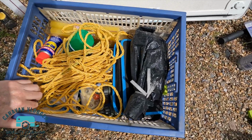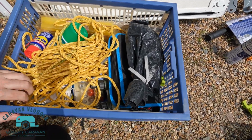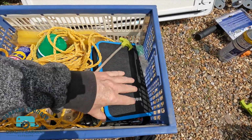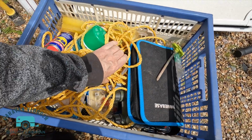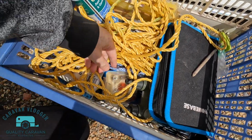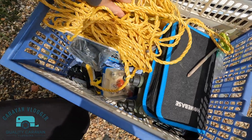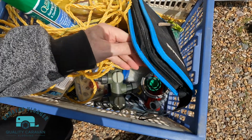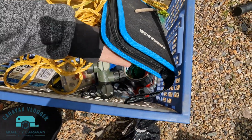Right, so this is a little basket I've got under the locker. Probably same as you, really. I've got some more pegs there. Little tool kit, bit of rope, because you always need rope. A bit of silicone spray, WD-40, spare bulb set. Kind of need those for France, really, rather than anything. A couple of extra bits and pieces that you buy and probably never use. Obviously, tape.